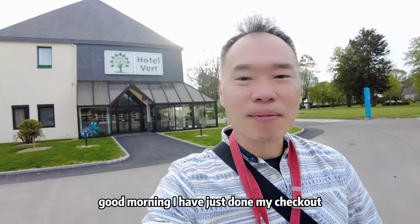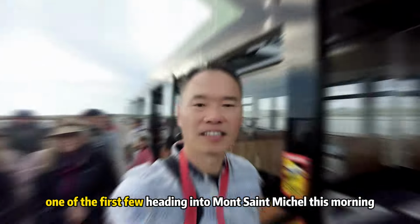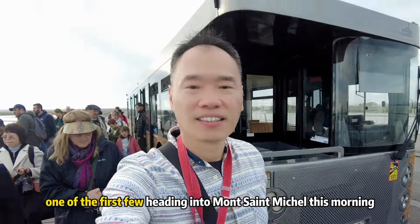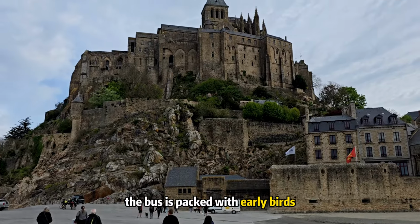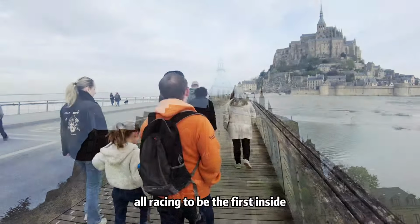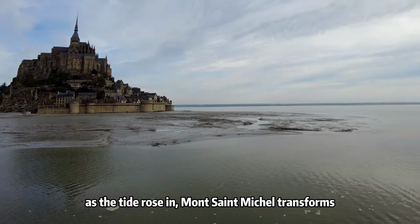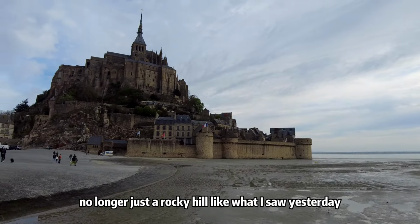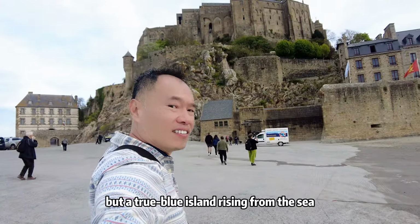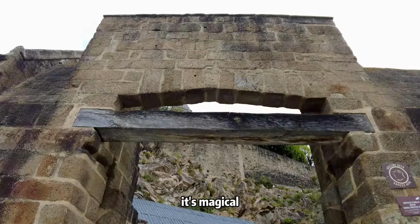Good morning, I've just done my checkout, so now heading to Mont Saint-Michel. I am back on the shuttle, one of the first few heading into Mont Saint-Michel this morning. But I'm not alone. The bus is packed with early birds, all racing to be the first inside. As the tide rose in, Mont Saint-Michel transformed, no longer just a rocky hill like what I saw yesterday, but a true blue island rising from the sea. It's magical.